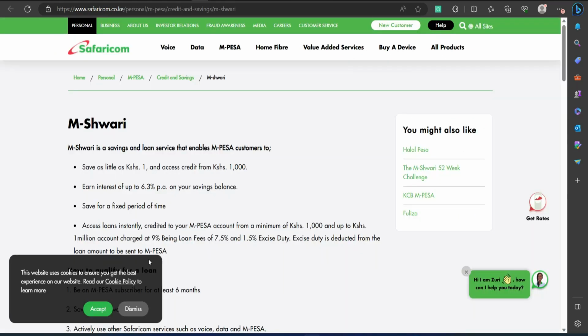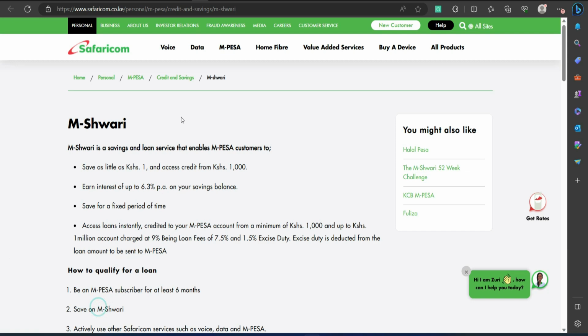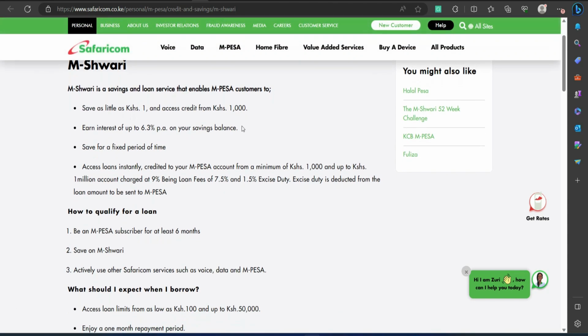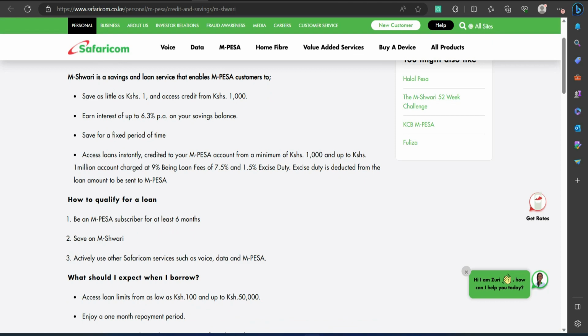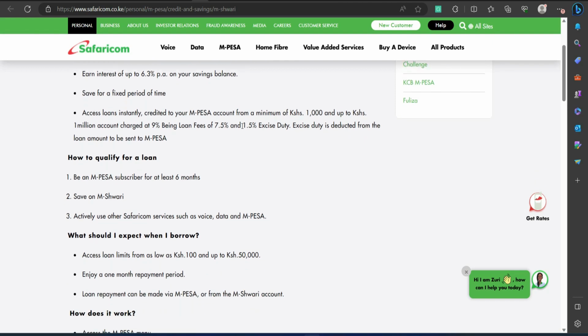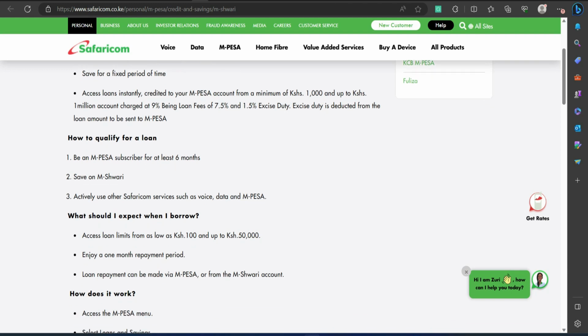Number 3. Mshwari. Mshwari loans are soft loans provided by a Safaricom company in Kenya. Mshwari is also a fast way to get loans. All you need to get the loan is an M-Pesa account that is registered. The mobile number must have been actively transferring money for about 6 months. In addition, saving money in your Mshwari account is a plus to getting vast amounts of loans. So keep saving and save some more.